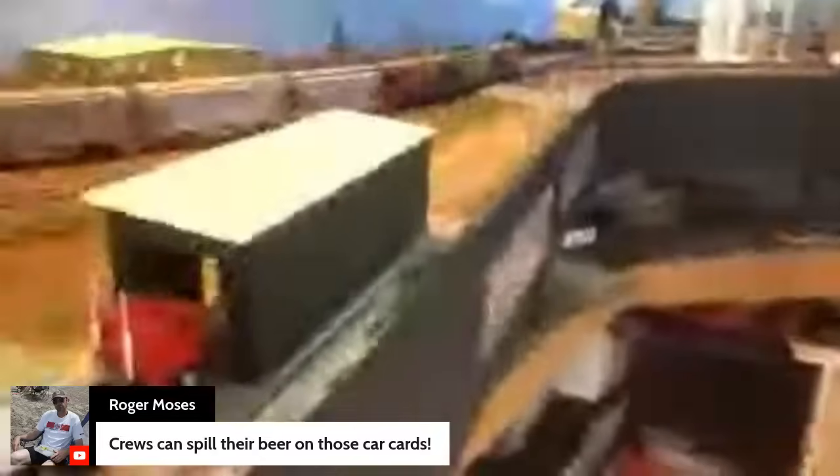Yeah. Roger Moses brings up a really good point. Crews can spill their beer on those cards. Yep. So unless you punch a hole in it, right?